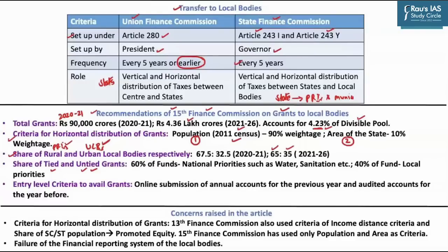Now the 15th Finance Commission has recommended that 60% of the funds should be tied funds. So the 15th Finance Commission has recommended that 60% of the funds should be used for various national priorities such as water, education, health, sanitation, etc. Whereas the remaining 40% of the funds can be used by Panchayati Raj institutions and urban local bodies according to their local priorities.